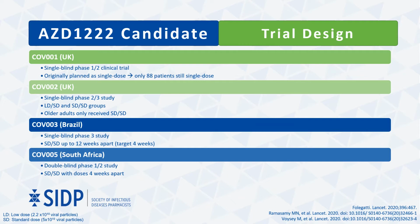COV-3 was a single-blind Phase 3 study out of Brazil that is evaluating a 2 standard dose regimen given up to 12 weeks apart with a target revaccination of 4 weeks. And COV-5 is a double-blind Phase 1-2 study out of South Africa that will be evaluating 2 standard doses 4 weeks apart. This study will eventually have an immunogenicity cohort of those living with HIV. These results are not available at the time of this video.